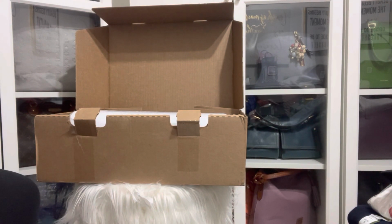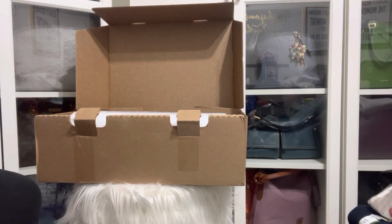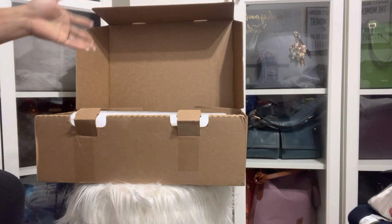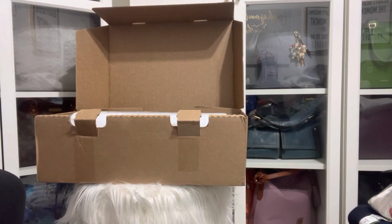So guys, the other day I was scrolling on Nordstrom Rack again, but this one I actually bought before my blue bag. So you probably saw my blue bag before this one. I was scrolling on Nordstrom Rack, looking at Kurt Geiger stuff, and I decided to search Kurt Geiger bags, and this beautiful bag showed up. When I went to buy it, it was sold out.